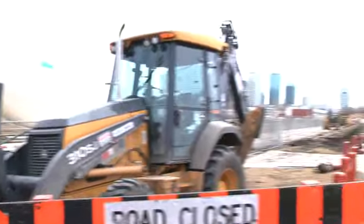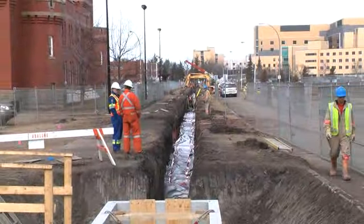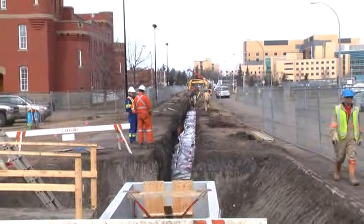The LRT extension to NAIT is estimated at $755 million. That includes all the construction, all the land acquisition, and the light rail vehicles as well. The biggest challenge in this area is we are building through an already built urban environment. It's quite dense. There's a lot of utilities, a lot of stakeholders.